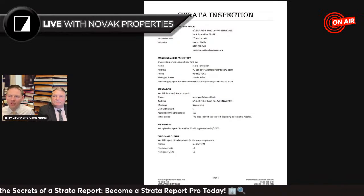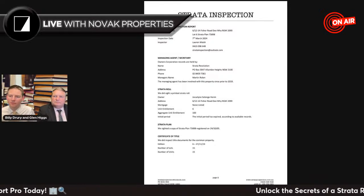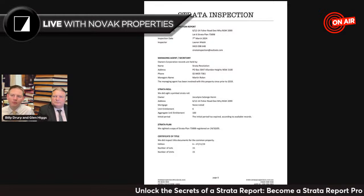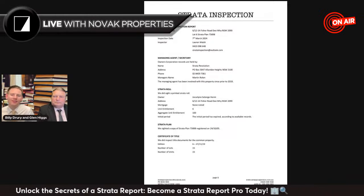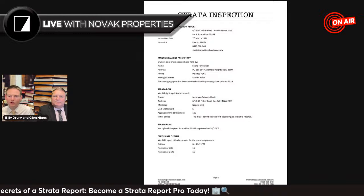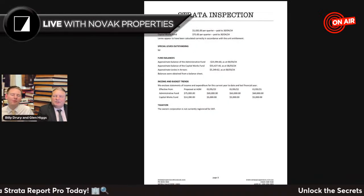The first couple of pages really just tell you the formal address of the property, who manages the property, and how many lots are in the building. People like to know that. So lots, you mean how many other units? How many other units?